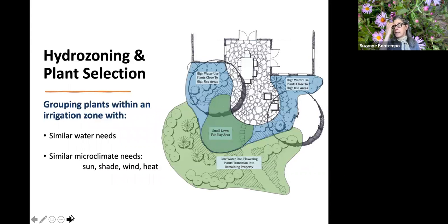And when we're planting plants, we want to make sure we're planting plants with similar water needs together, as well as similar microclimate needs. So we want to make sure we're planting full sun plants together, shade plants together. Of course, if we've got a big plant that's in the full sun that's casting shade, we want to keep that in mind. And then also understand the different zones of the garden that might have some wind tunnels or might have a little bit more heat.